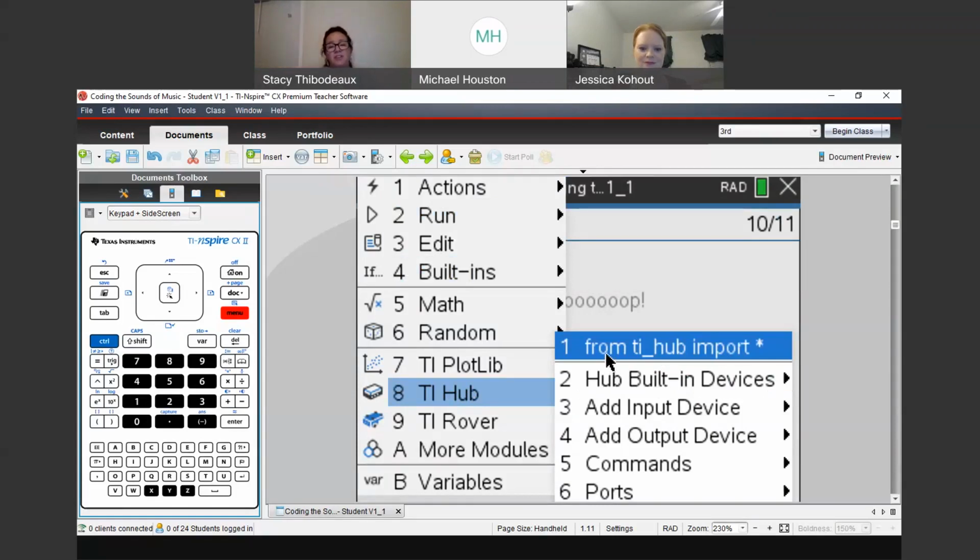I mentioned we had to import. That's the very first line of code that you have to do. Otherwise, you can type in all kinds of cool code and it says, I don't understand what you're saying, because it doesn't have the import. So that's where we got the import from.